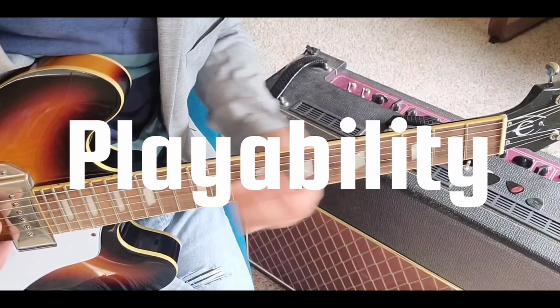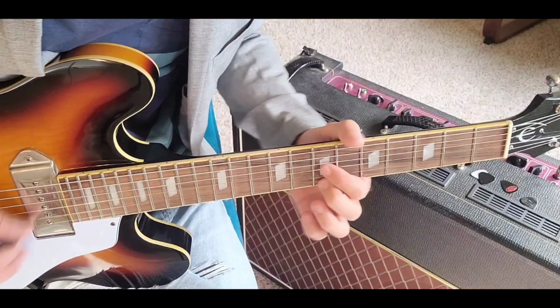The guitar is extremely playable. It's very, very happy. It has a very nice neck taper. It's a little wide as you get down to the nut, and it's a little flat in the back. Kind of has a Sheridan feel there or a dot feel.